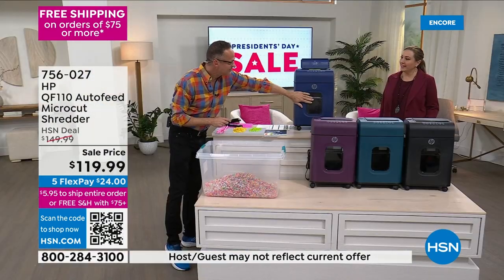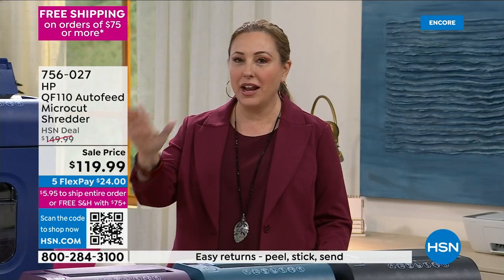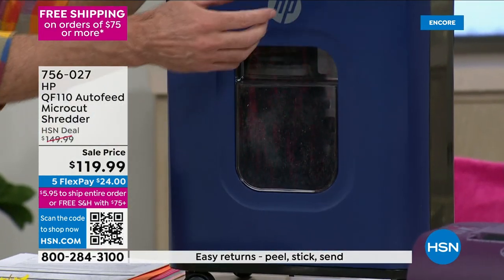I did not know it had that feature. Smart. Have you ever seen that in another shredder? I have never seen that in another shredder. I've sold a lot of shredders in the 15 years I've been here.